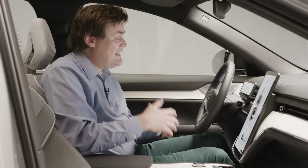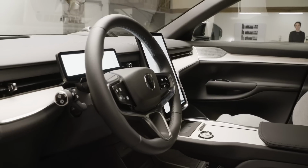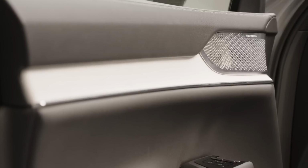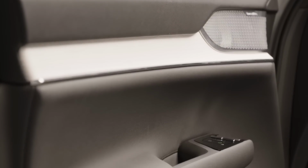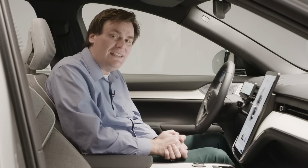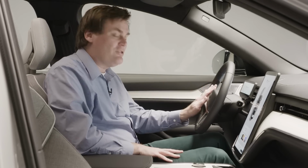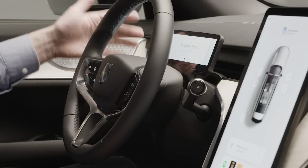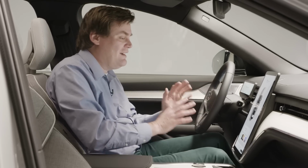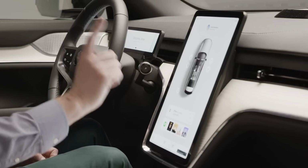Here in the interior is the typical Swedish minimalism we've come to expect from Volvo. If you've been in a Volvo or a Polestar in the last few years, this will not be much of a surprise. There's not a lot of buttons going on in this vehicle. What you do have is your shifter stalk here, you have your media controls, you have your driver's assistance controls, and then you have your lights and your wiper controls right here. Other than that, everything else is housed in this 14.5-inch portrait screen.